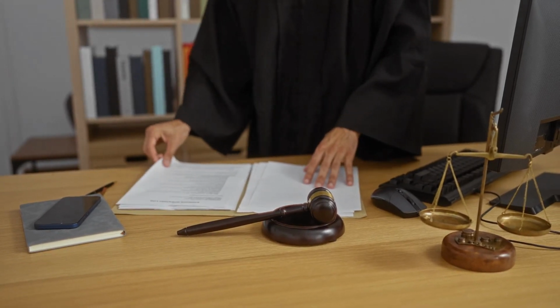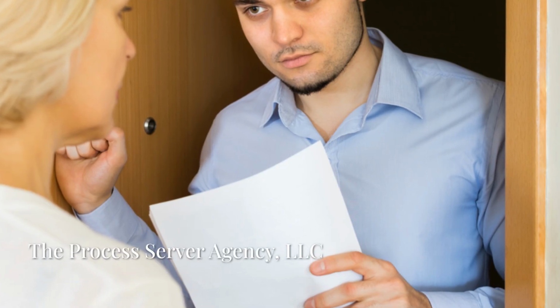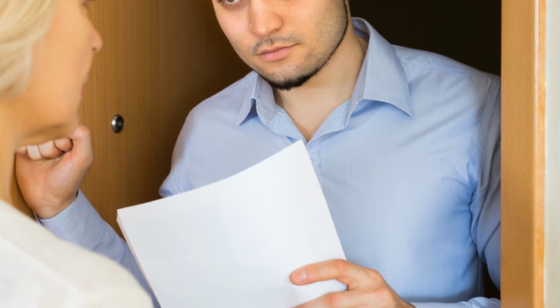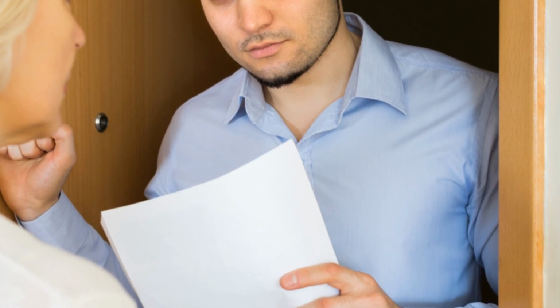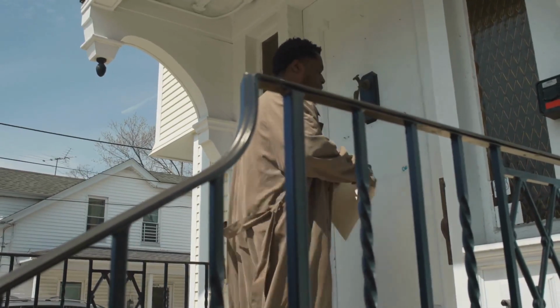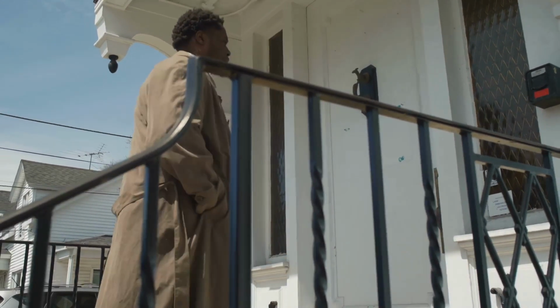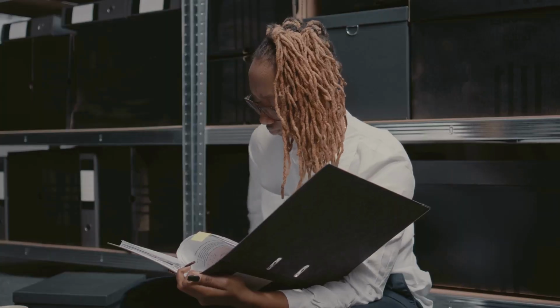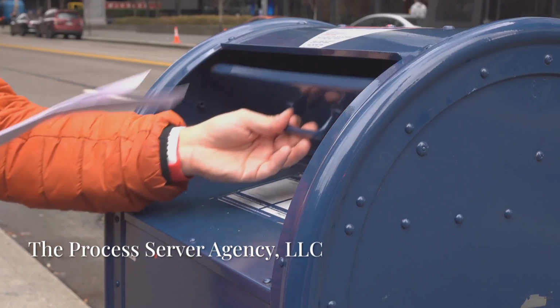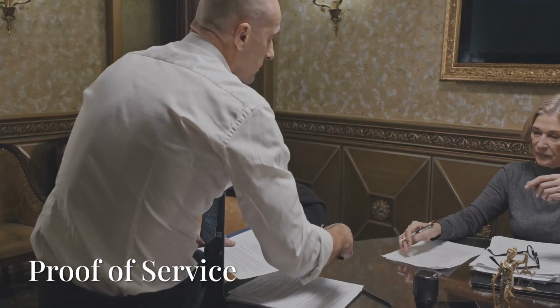This is where things get really important. That temporary protective order, along with the notice of the hearing, has to be delivered to the respondent, the person the order is against. And it can't be done by just anyone. It has to be someone authorized by law, like a sheriff's deputy or a process server, and they have to follow very specific rules. This isn't the mail, folks. You can't just stuff it in a mailbox and hope for the best.